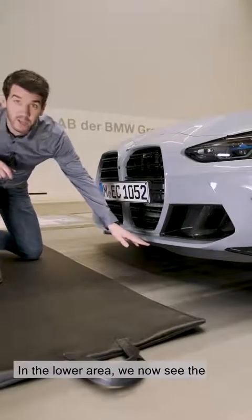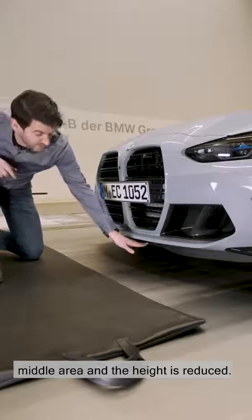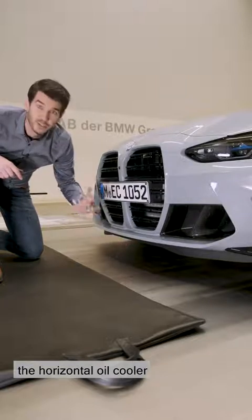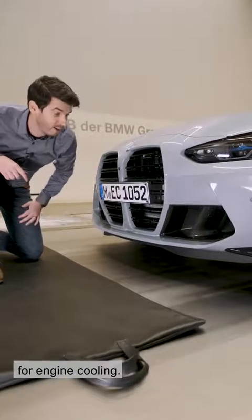In the lower area, we now see the final geometry of the front lip. We see that it is cut back in the middle area and the height reduced. The negative pressure created by the separation helps suck air through the horizontal oil cooler, which exits under the car. So this part has functional requirements for engine cooling.